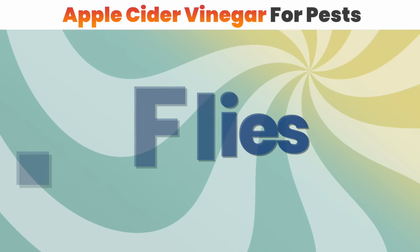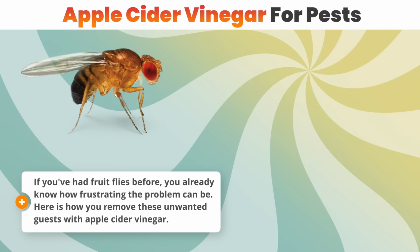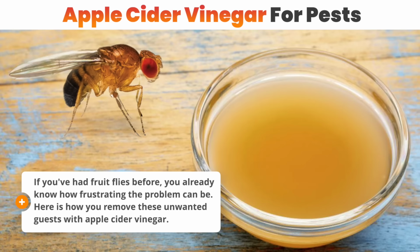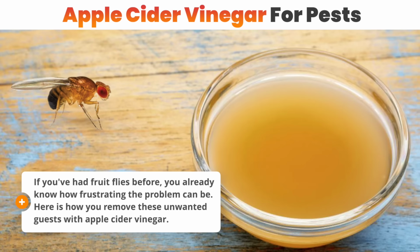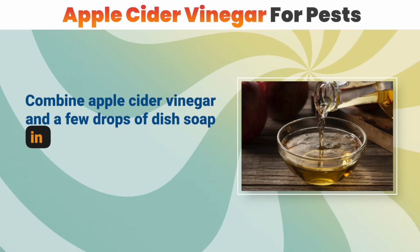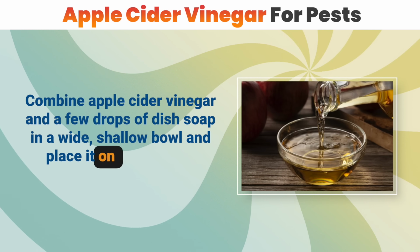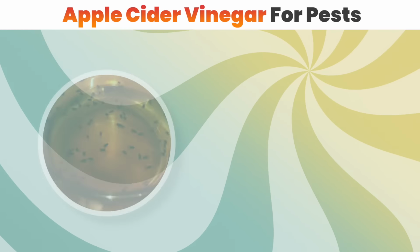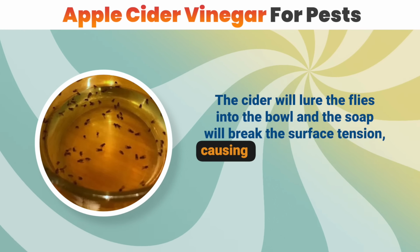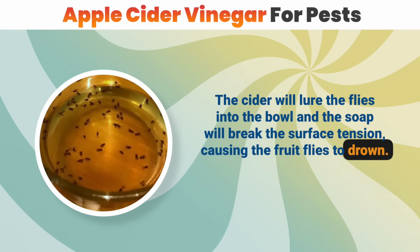1. Flies. If you've had fruit flies before, you already know how frustrating the problem can be. Here's how you remove these unwanted guests with apple cider vinegar. Combine apple cider vinegar and a few drops of dish soap in a wide, shallow bowl and place it on the counter uncovered. The cider will lure the flies into the bowl, and the soap will break the surface tension, causing the fruit flies to drown.